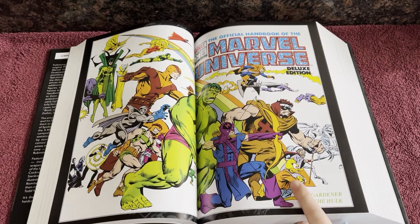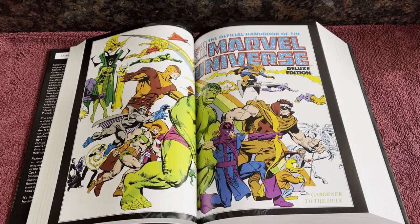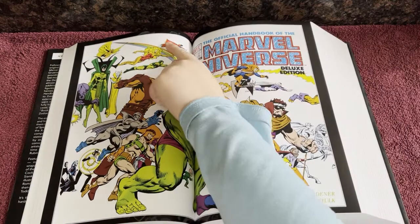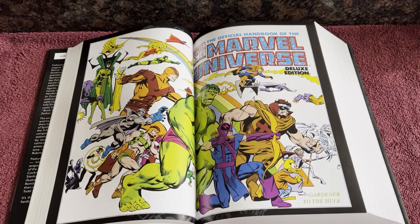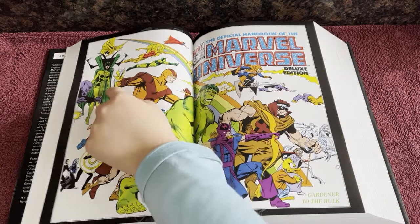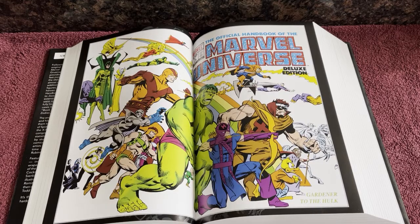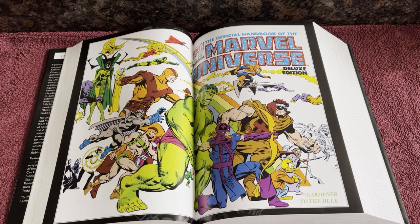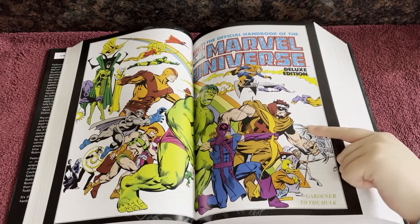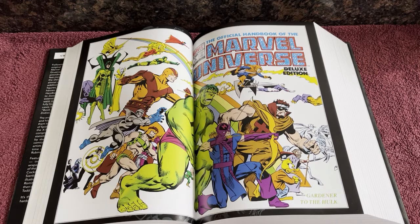I forget his name. Howard the Duck? Uh-huh. Yeah. Who else do we got on here? The Hulk, yeah. Is that Doctor Strange? No, that's not Doctor Strange. That's the Gladiator. Hela? Hela, yeah. Do you know who this guy is? Oh yeah, Hawkeye. Moon Knight? Is that Moon Knight? It's not Moon Knight, it's Ghost Rider, but he kind of looks like Moon Knight, so that was a good guess.